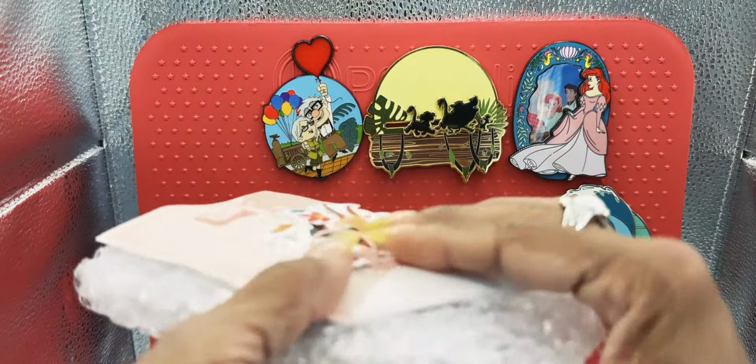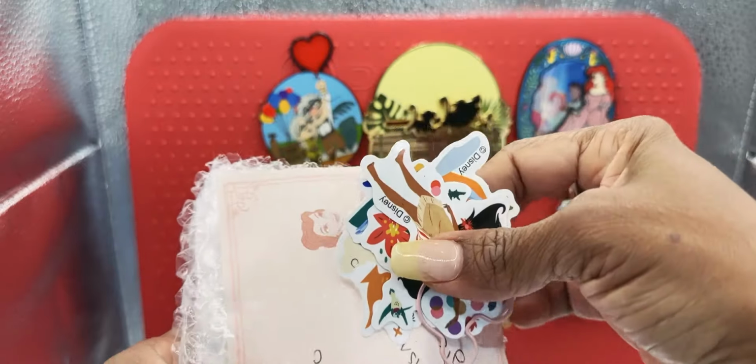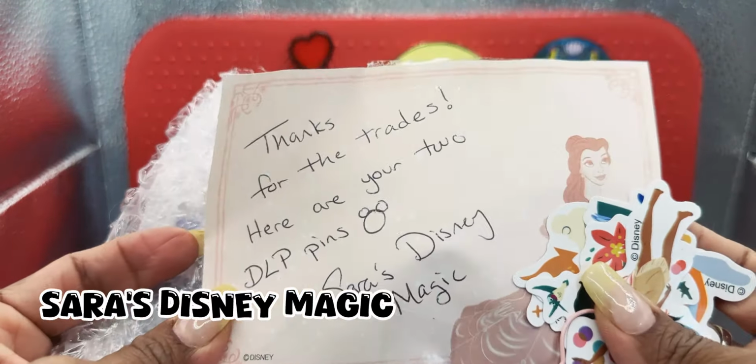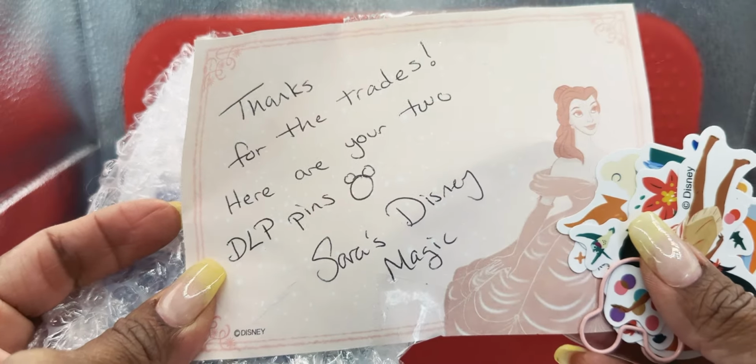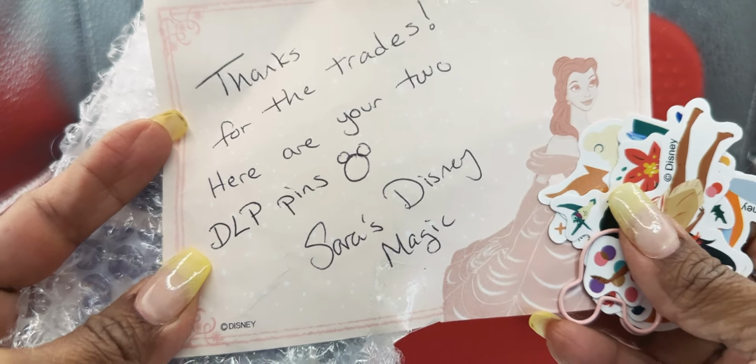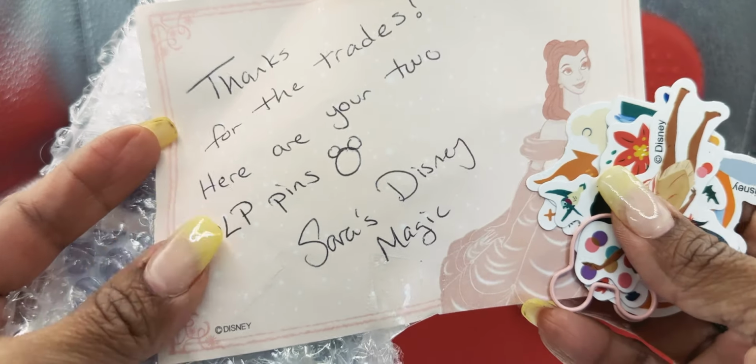Next set comes from a trade that I had done with Sarah over at Sarah's Disney Magic. Thank you so much, Sarah, for these pins. She says, thanks for the trades. Here are your 2 Disneyland Paris pins, Sarah's Disney Magic.